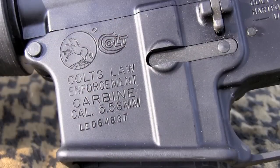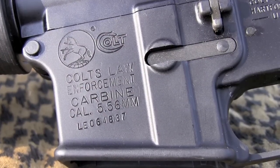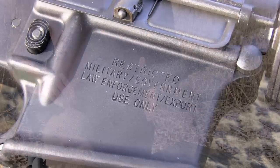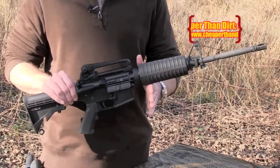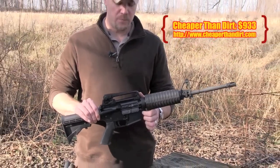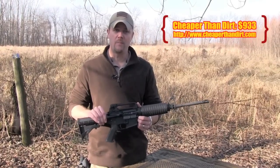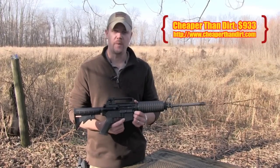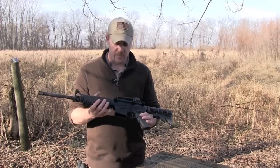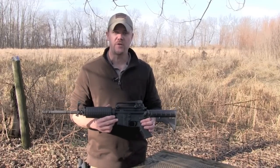Now, this is an LE6920, and Colt has discontinued this rifle, but you can still pick them up, and they're around the same price. I paid $950 for this one. Now, Cheaper Than Dirt sells the SP6920, which is the cousin to this rifle, which is really the same rifle, it just has different markings on it. This one has law enforcement markings, that's why they call it the LE6920. And those law enforcement markings basically say that's for law enforcement and military personnel only.